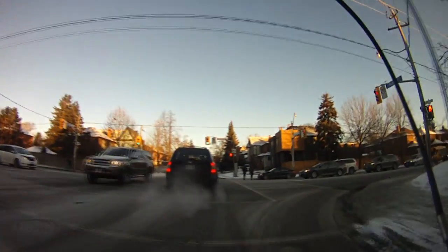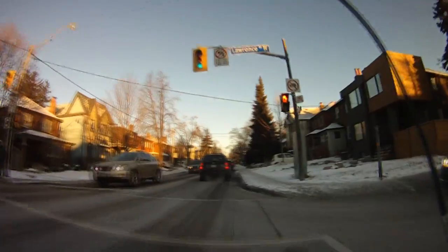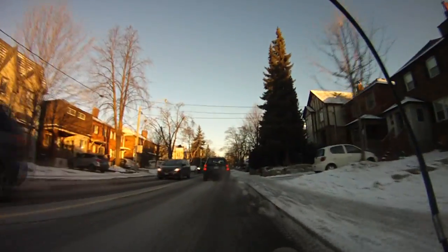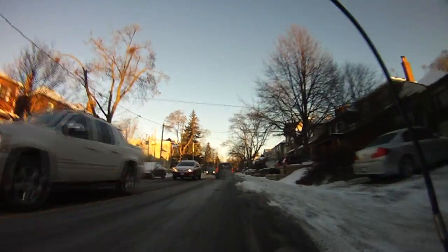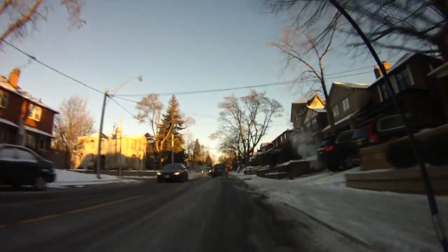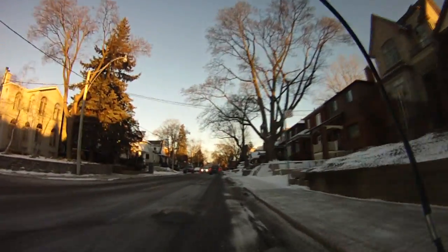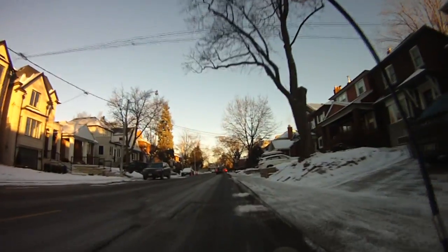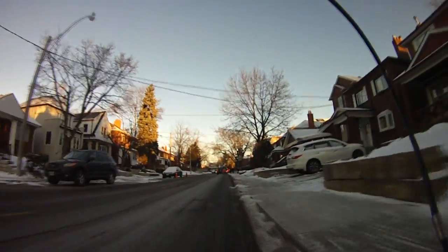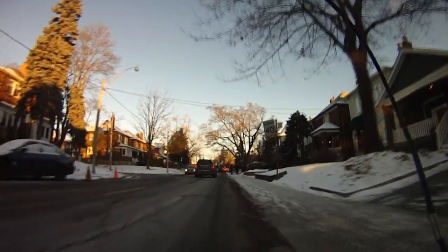So, since the temperature is -21 and the estimated wind speed is 30 kilometers per hour, if you're standing in direct contact with that full 30 kilometer per hour wind, then the temperature will actually feel like, they've scientifically figured out, it would feel more like -32.